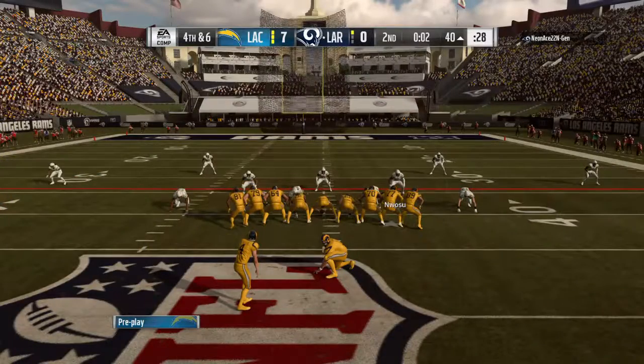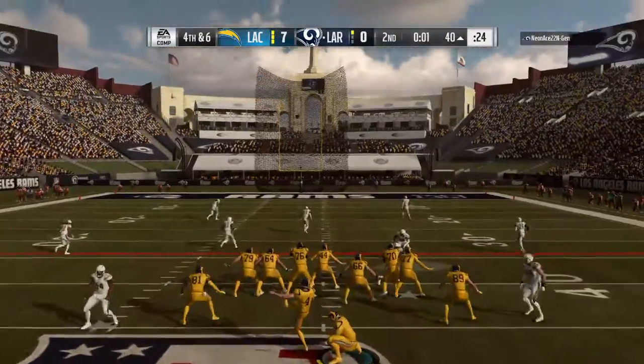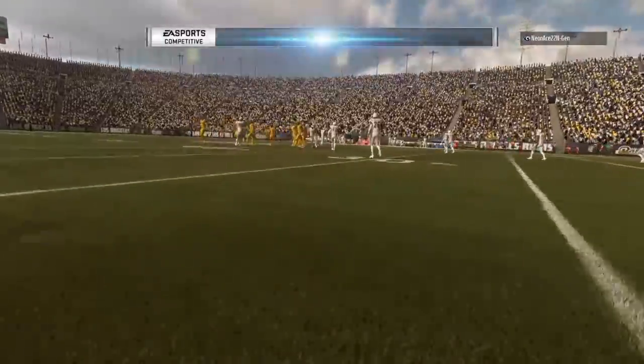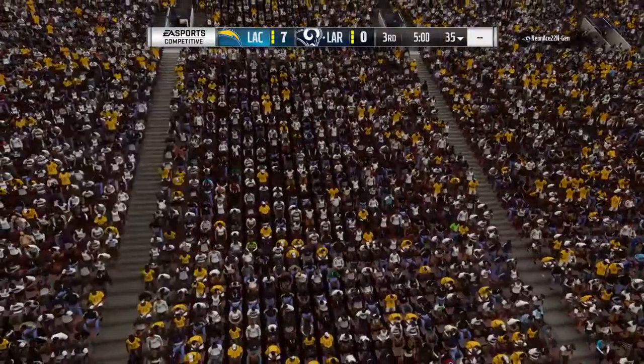On now is the big leg of Greg Zuerlein. He has hit from as far as 61 away in his career. They'll spot it at the 47, so call it a 57-yard attempt. So there you have it. Halftime quickly over. 3rd quarter, here we go.